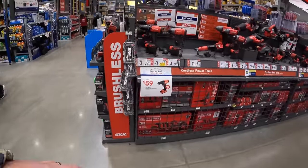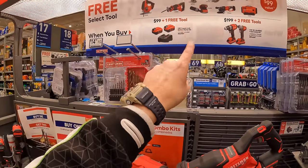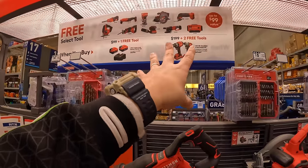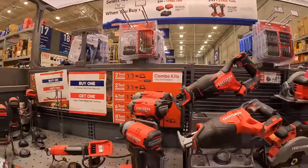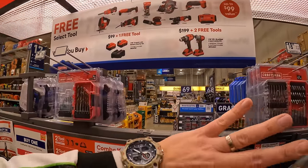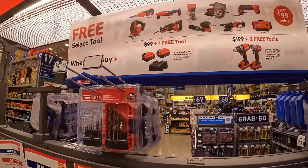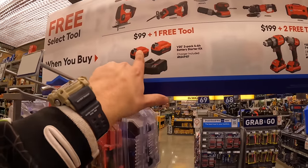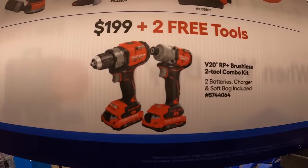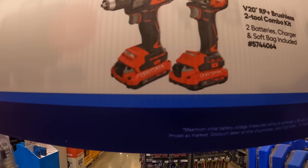Then Craftsman also has this BOGO sale going on. They have 2 tiers: for $99, you get 1 free tool, and for $199, you get 2 free tools. Which, I love the Craftsman brushless RP tools that just came out. Fantastic design. I do not know how they perform. Have not seen videos on those ones, but in my opinion, if they invest into their design, they're going to invest in the innards of the tool as well. So for $99, you get 2 4-amp-hour batteries and a charger. And then for $199, you get the brand new brushless RP half-inch drill driver and the new designed impact driver with 2 2-amp-hour batteries, charger in a bag.